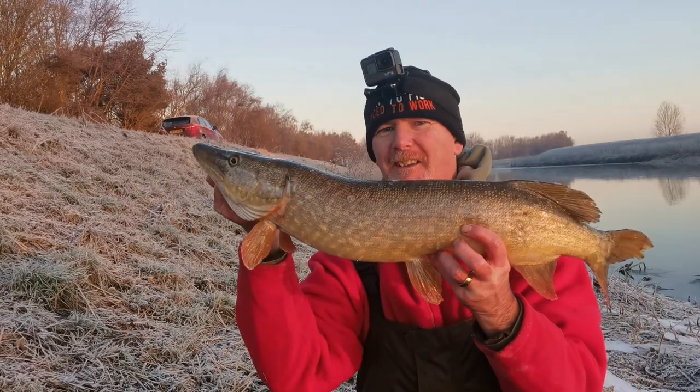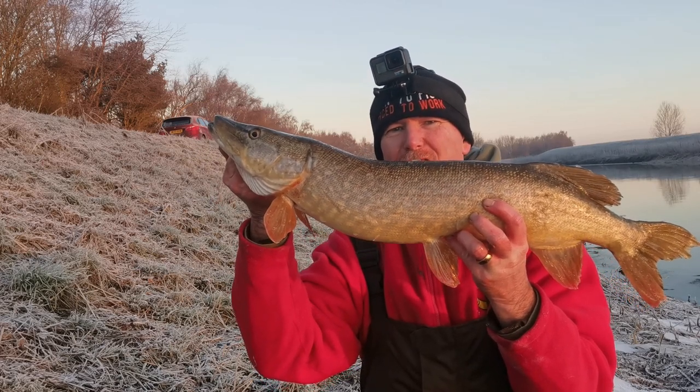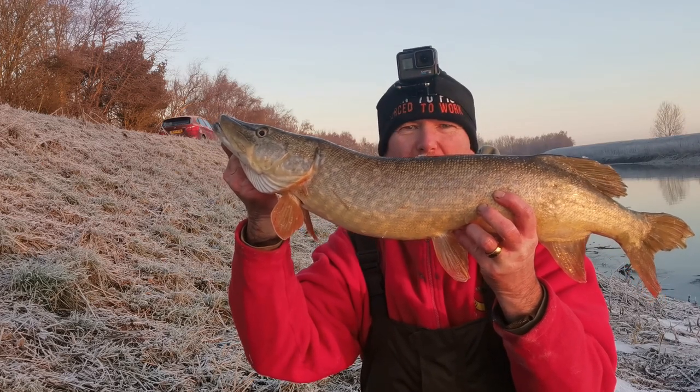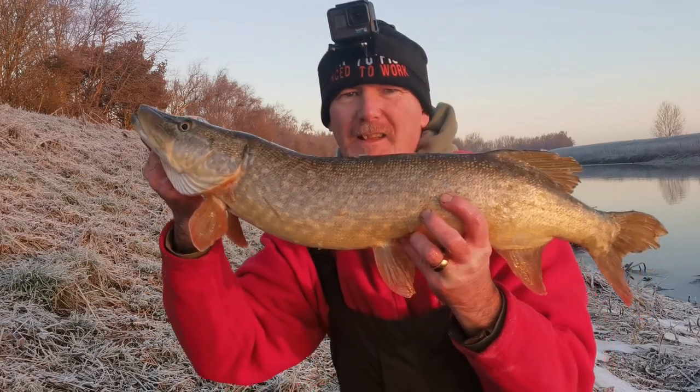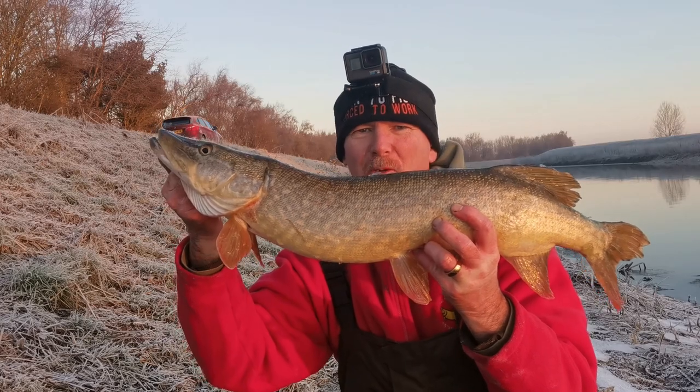There we go. First one of the day. A roach, 1 inch long. It's very cold. Must have been holed up by the mouth of that drain. Plenty of lice on it. Very pale fish. Wouldn't say it has got beautiful colours, but beautiful to me. We're off and running. Number one.